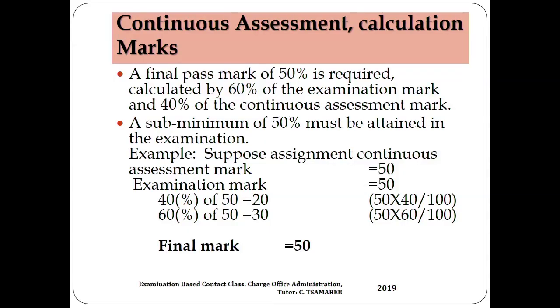A final pass mark of 50% is required, calculated by 60% of the examination mark and 40% of the continuous assessment mark. The sub-minimum of 50 must be attained in the examination. For you to be considered as pass, you need to get at least 50% in your exam paper.